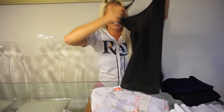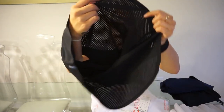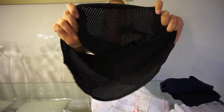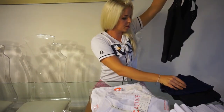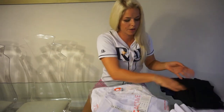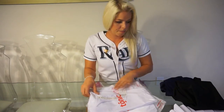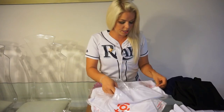Ooh, this is kind of cool. I feel like you totally can't see this. Kind of, sort of, but you can kind of see it. Here I am. It's see-through meshy, so all of it is see-through. This would be perfect with the little sports bra under it. There'd be so much airflow, I feel like I would not get hot. And it matches the top. So I have the white bottoms and the black top would be perfect.